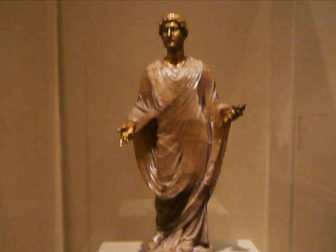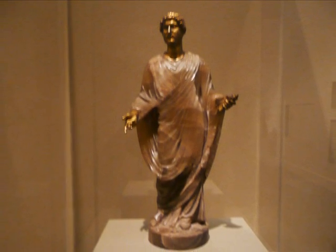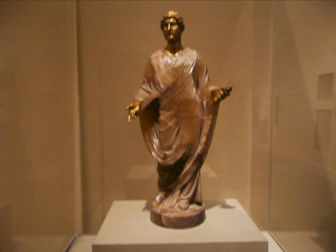Now this little statue is something very special. You really have to see it to believe it. It is the statue of the Emperor Hadrian, who lived in the 6th century. It's made of calcite crystal and calcite marble and gilt bronze, and it was made back in the 16th century.